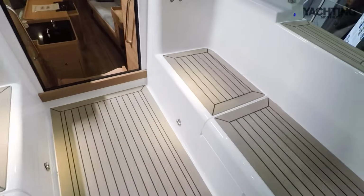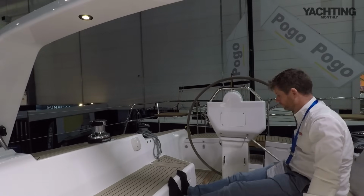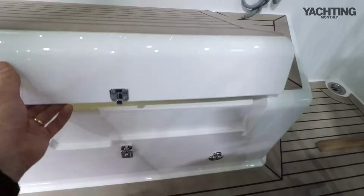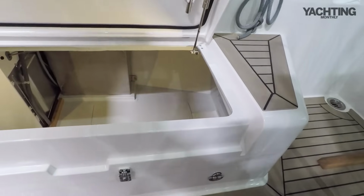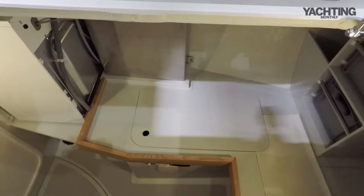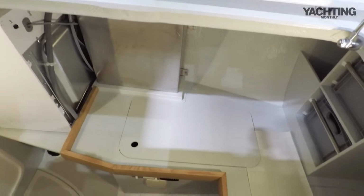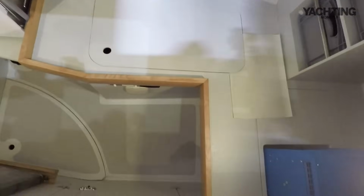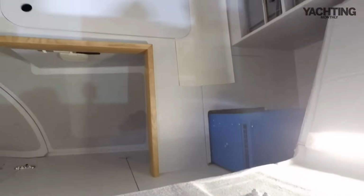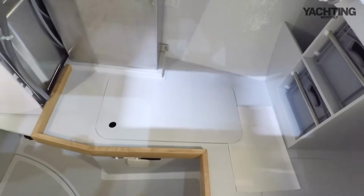And then in the cockpit, it's a nice secure cockpit, reasonably wide, but not so wide that you can't brace yourself. Under the cockpit seats, as you'd expect, you have some stowage. Now, this one isn't just any stowage, this actually goes down into a technical room, which gives access to a washing machine, a holding tank, your heating system, your engine, your sail drive, and your charging system. And I'll take you down there below and we can have a look. And it's all just neatly hidden away, but very accessible.